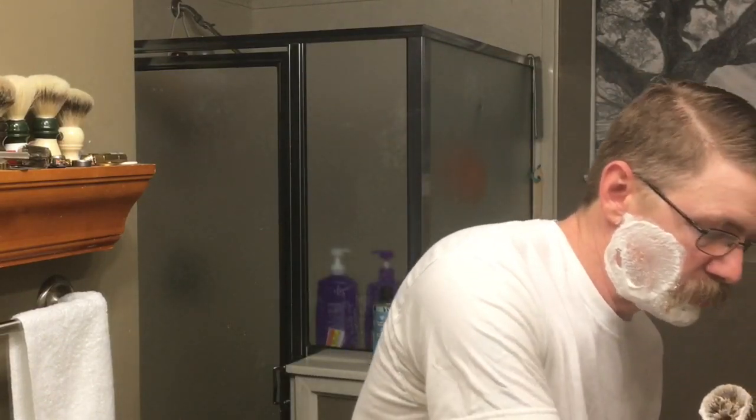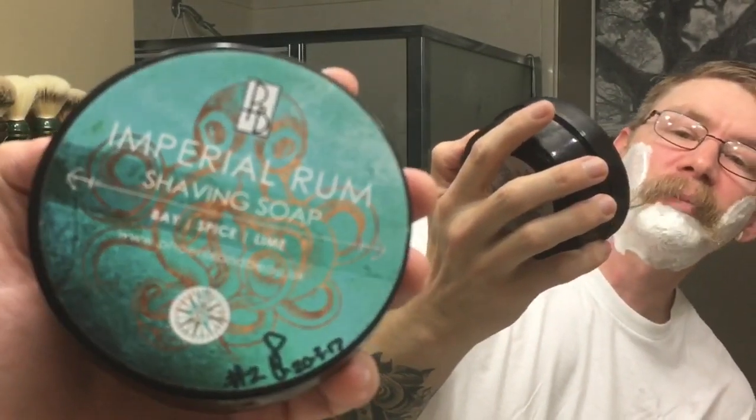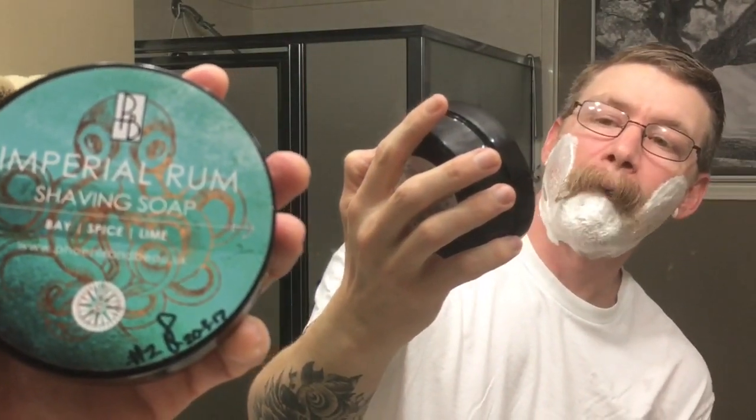Let's see, 1, 2, 3. This is the only bay rum I found that I like. This is my Phoenix and Bow Imperial Rum. This is signed. This is number 2. They came out with it in 2017. It's bay, spice, and lime. The performance is spot on. Everything's great about that.